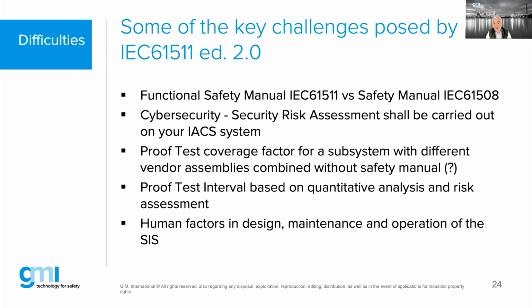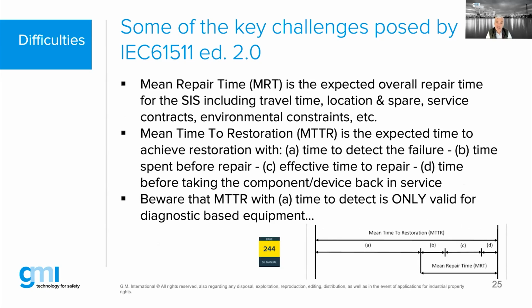Then we have the human factors in design, maintenance, and operation, which is a bit of a gray area, where I will talk about the key performance indicators, or the KPIs. In other words, how will you estimate the human influence during the design, during the maintenance, and during the operations of that same safety instrumented system? That's also one of the challenges of edition 2 of the IEC 61511.